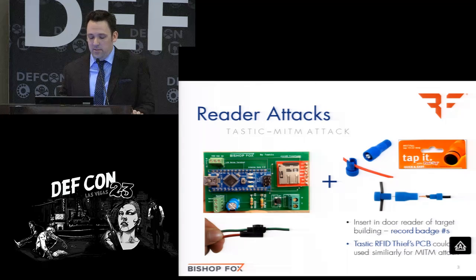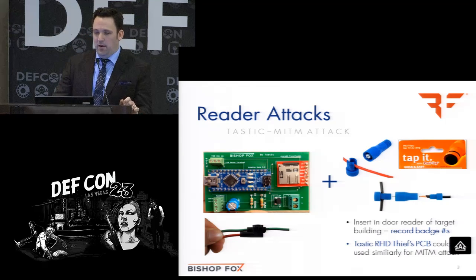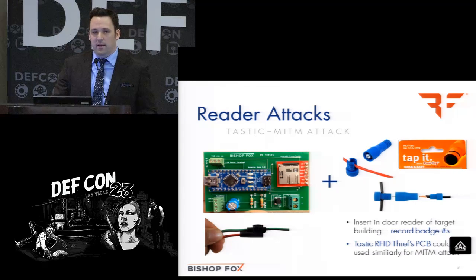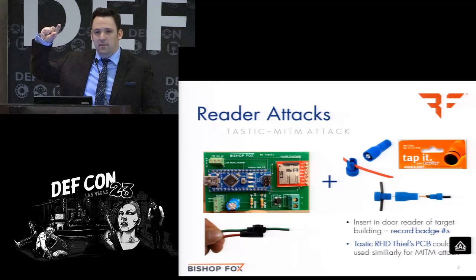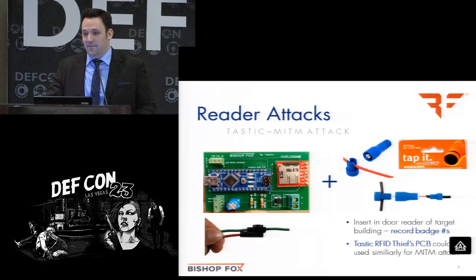I mentioned that I was creating one, and it's getting pretty popular right now. I saw at Black Hat, the guys released the BLE key. Are you guys in here? The guys that did the BLE key? Yeah? Oh, yeah? All right, cool.